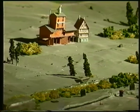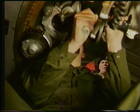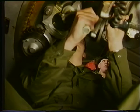Target stop! Good, well done, no problems at all there, Commander. Well done, Gunner. Good standard correction there. Let's keep it up. Okay then.